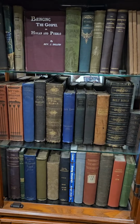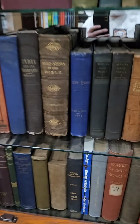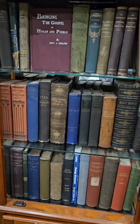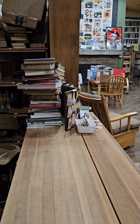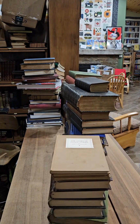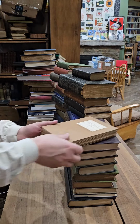I think there's 36 books, but there's some duplicates and some sets, so there's not quite 36 titles. So I'm going to pull these out and show you a little bit more detail of all of them. So let's head on over here. Get you set up like that. All right, I got them all moved over here to show you a little bit better.